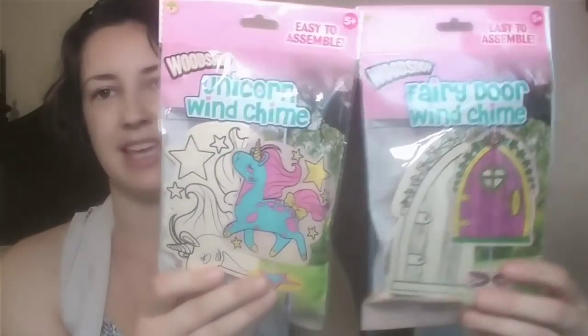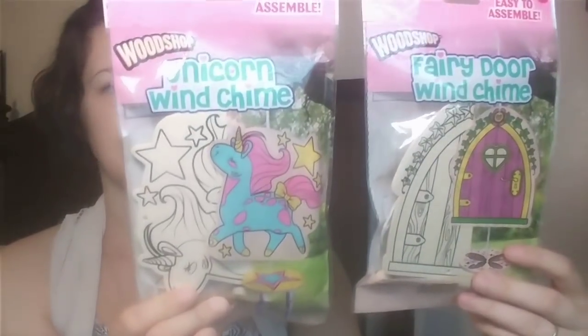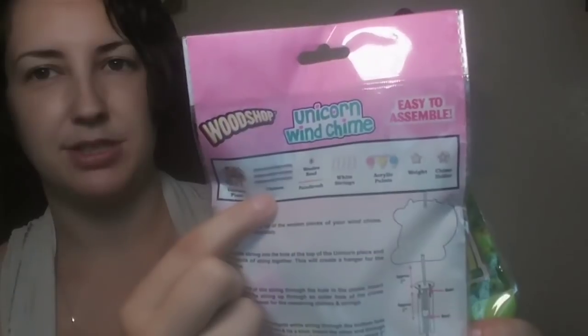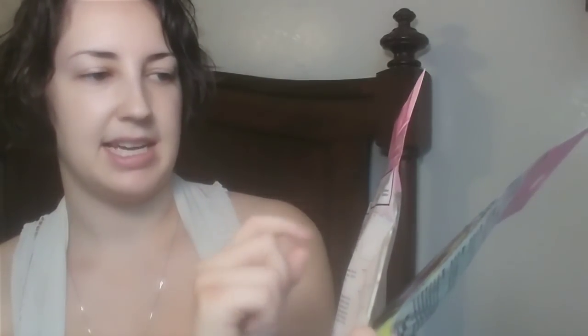The next thing I wanted to share with you guys were these super cute Woodshop Unicorn wind chimes and Fairy Door wind chimes. There's actually two others that I do have pictures of at the end. But they basically come with all of this on the back here. So you get the unicorn piece, or in this case, the fairy door piece. The chimes, there's three of them, and they're metal. You get the wooden bead that hits them, the paintbrush, white string to hang it, acrylic paint, a weight, and the chime holder. So all the things that come with it, and then basic instructions are on the back here.